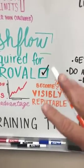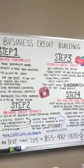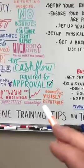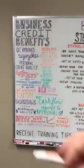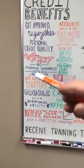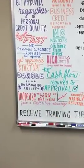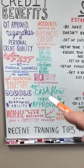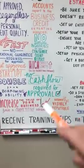Now listen, you are not going to get loans just based on business credit quality, but business credit quality is a big factor in getting loans because, again, you are visibly reputable. So there are a lot of benefits to building business credit. It's fast. Your personal credit doesn't matter. You can get it as a startup. It doubles your borrowing ability. It gives you a competitive advantage and increases the value of your business. You don't need cash flow, credit, or collateral for approval. There are no inquiries on your personal credit report. And again, it helps get you loans.